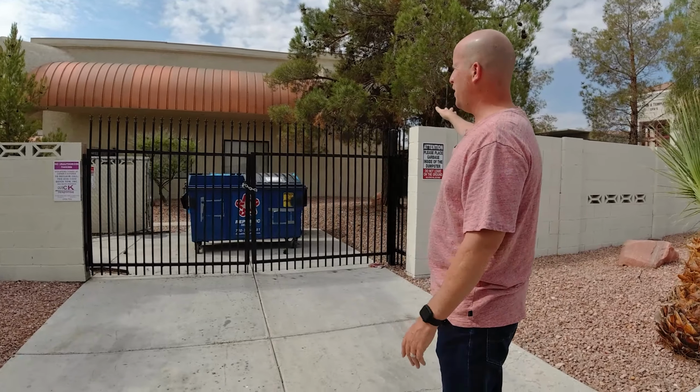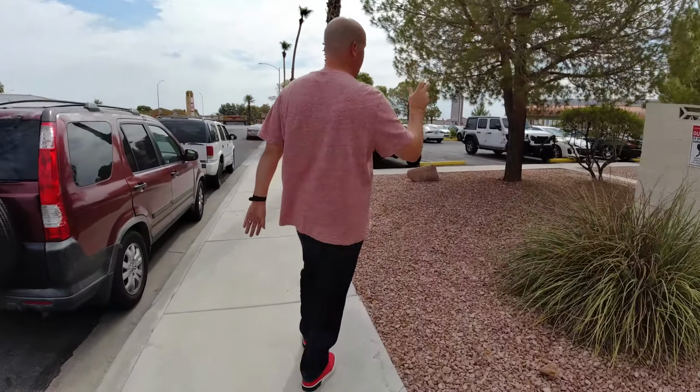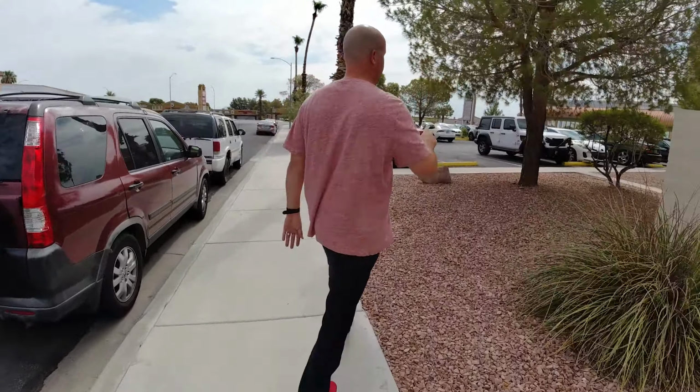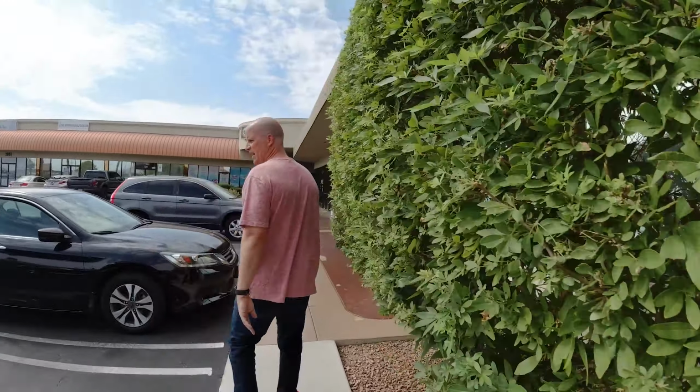So we cut that part off. Now they cut through the parking lot or they cut all the way down. But they don't come on the property no more. So you fortify your property and you make sure that your contractors don't make silly mistakes like that. That don't make no sense. Let's show you the inside real quick.